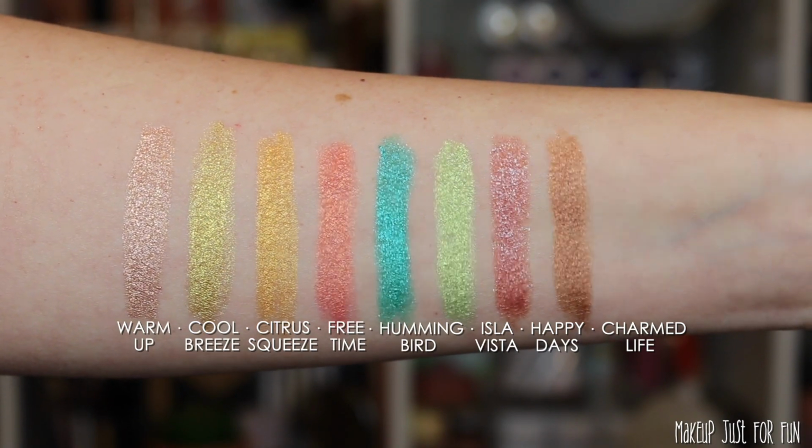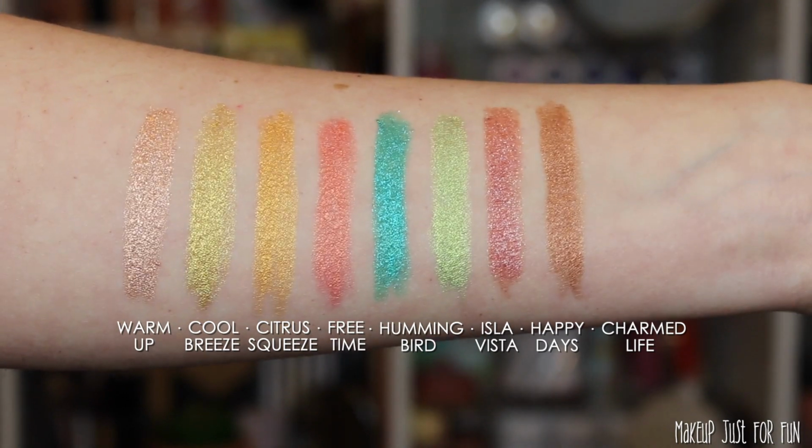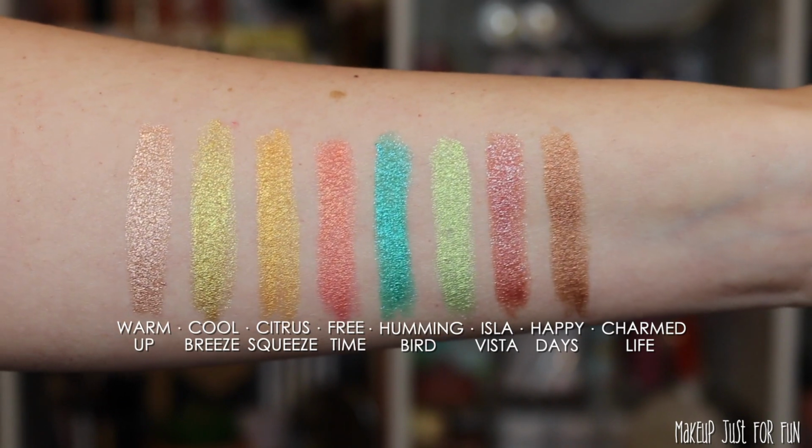Here are all 8 of the metallics lined up together. This is just so pretty. Something about this color combo really, really makes me happy.